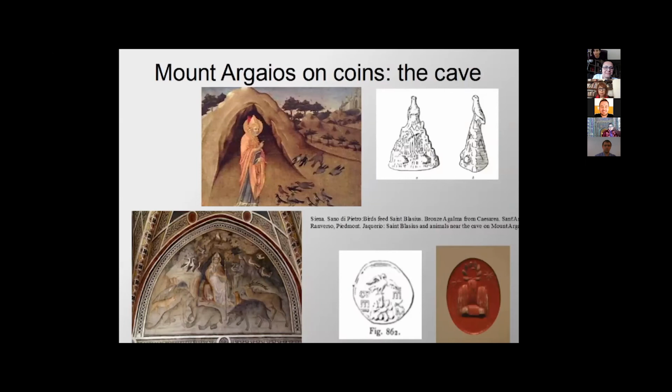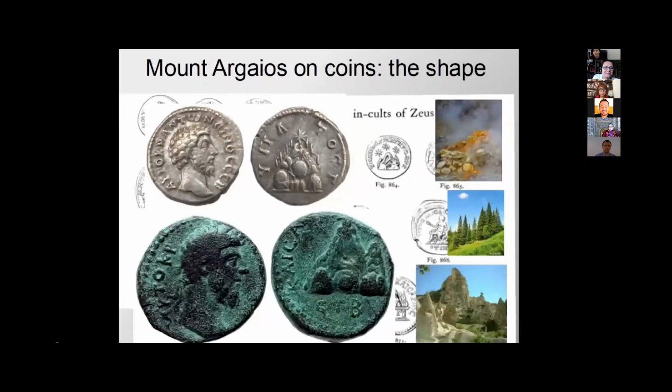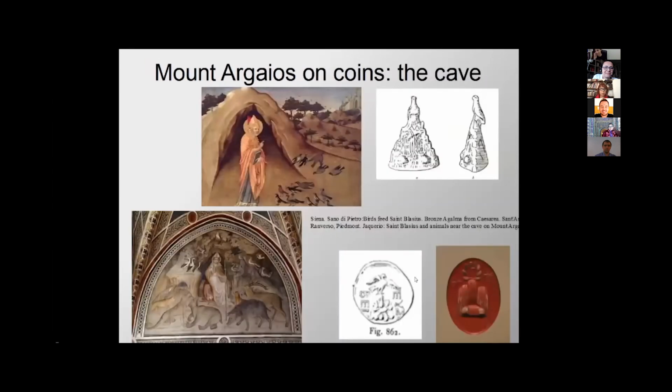The profile of the mountain can be steep or rounded like a sugar loaf. Some hills in the foreground can be represented as full hemispheres. The mountain is often represented dotted with small vertical sections. They are sometimes interpreted either as flames, remembered by Strabo due to the volcanism of the area, or as woods. Argaios woods were very famous, or peaks and pinnacles such as those that dot the region. The top is sometimes flat, sometimes a kind of shrine is shown.